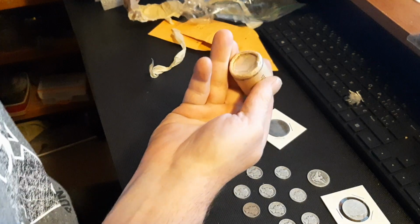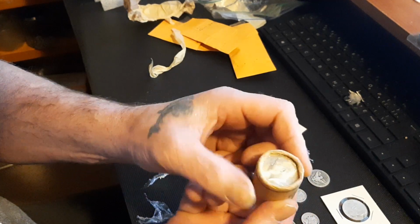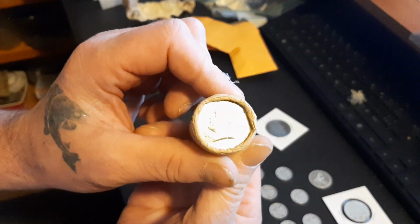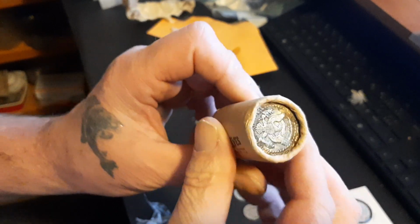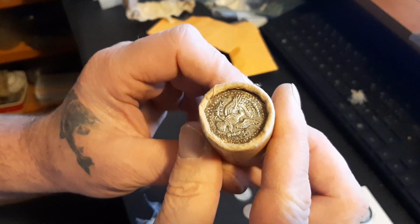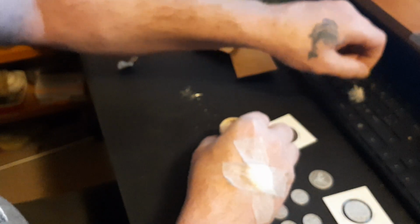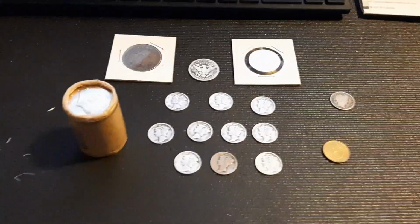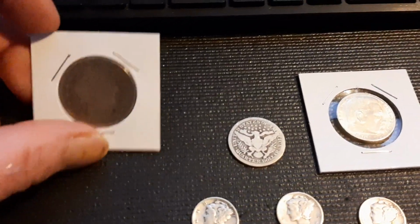Look at that. This is freaking awesome, man. Honestly, that does not look like it's been open. Wow. A BU roll, I would think. 1964 Kennedy halves. Look at the toning on that, man. 90% silver. Wow, wow, wow. That is freaking awesome. Come on down here, Mr. Bone. Sorry about all the staples and the mess. My God, Phil, you are frigging awesome, buddy.